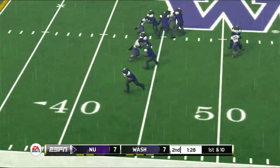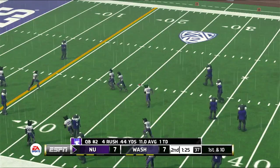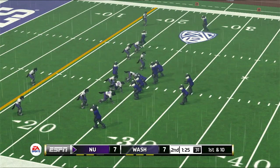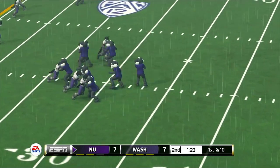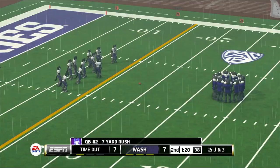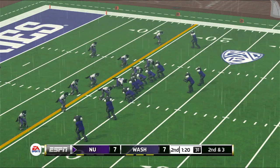Now he tries to buy some time. Very good tackle in space. That makes it first and 10. He's going to try and scramble, and he's tackled at the 18. The quarterback didn't see anybody open downfield, so he took it himself and picked up some decent yardage. They need about 3 yards to get the first here on second down.